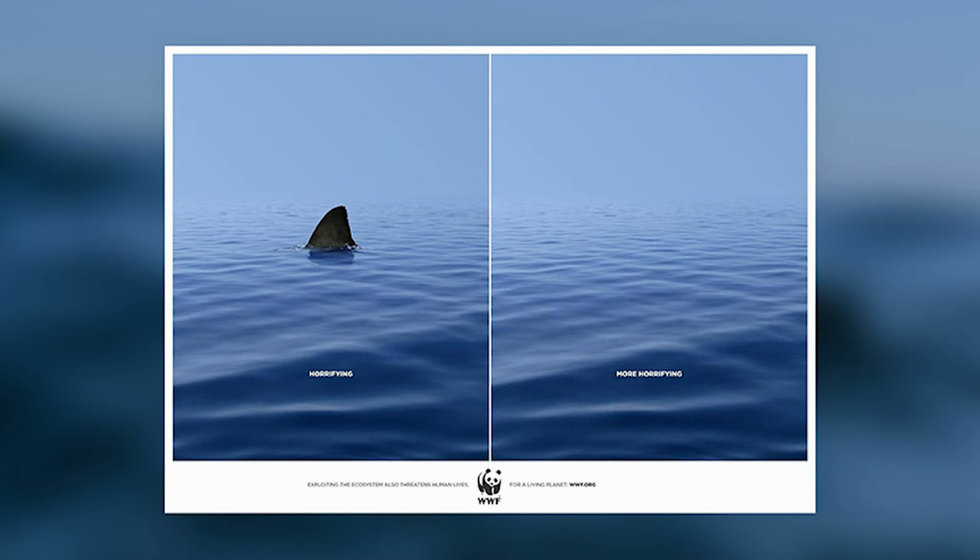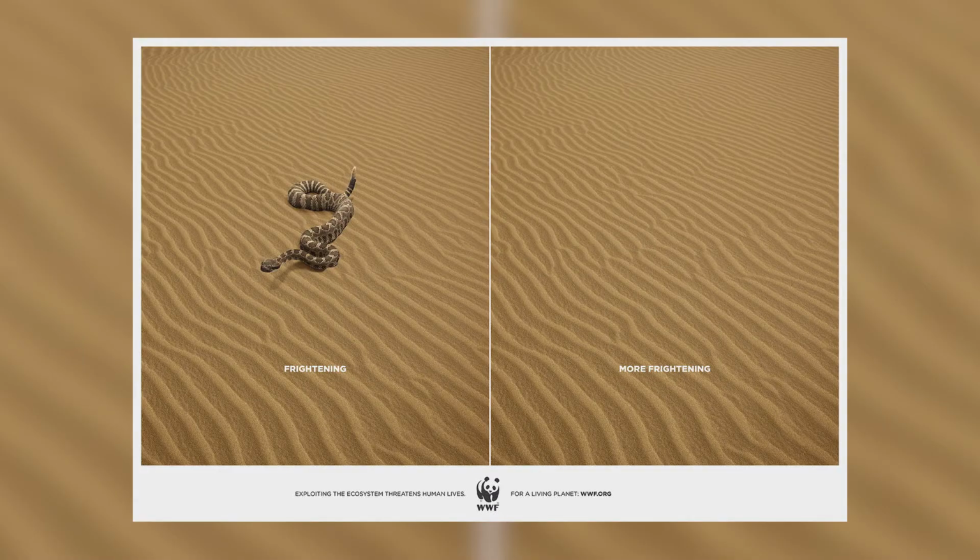Next up, WWF with the campaign Horrifying, More Horrifying. This is simply one of the most effective campaigns I've ever seen. Essentially, two posters. One would have a shark fin coming out of the water, and it would say horrifying. Then the next print advert, maybe later in the magazine, would not have the shark fin, and it would say more horrifying. The whole idea being, sharks are terrifying, but a world without all of these wonderful animals is more terrifying. They did it with a rattlesnake coming towards you, terrifying. Without the rattlesnake, more terrifying. Really simple, and I really love the idea of someone flicking through a magazine back in the 90s and seeing this shark picture, and then later seeing the other picture without the shark, just the open ocean, making the connection. I think it's a really clever, principled advertising campaign.